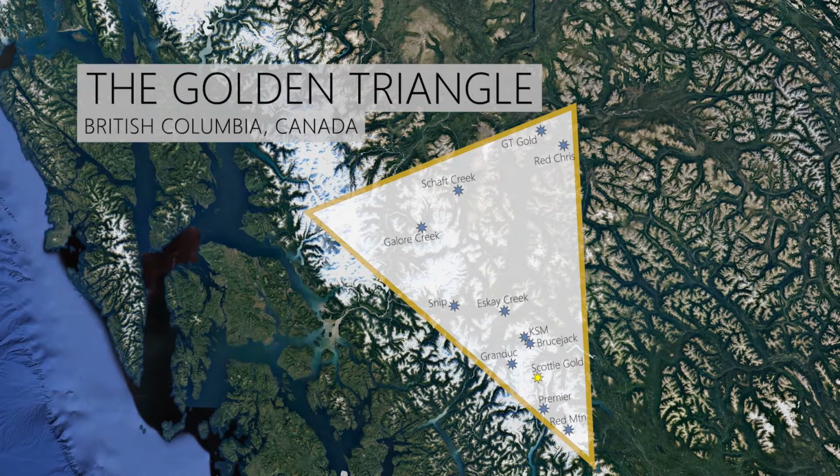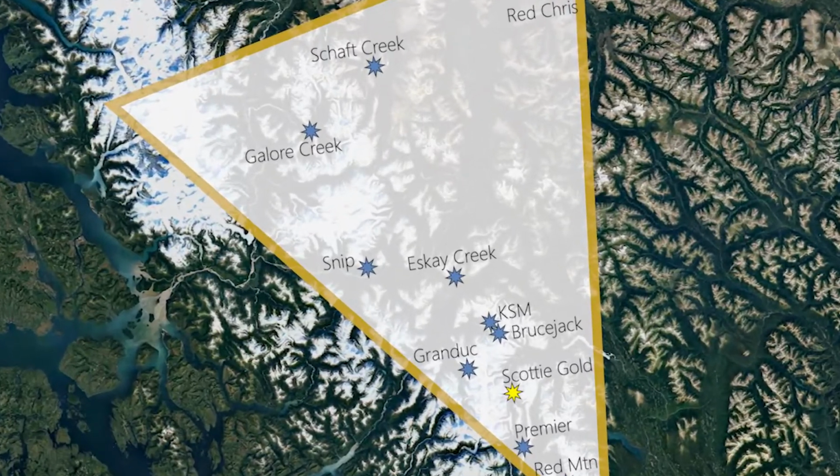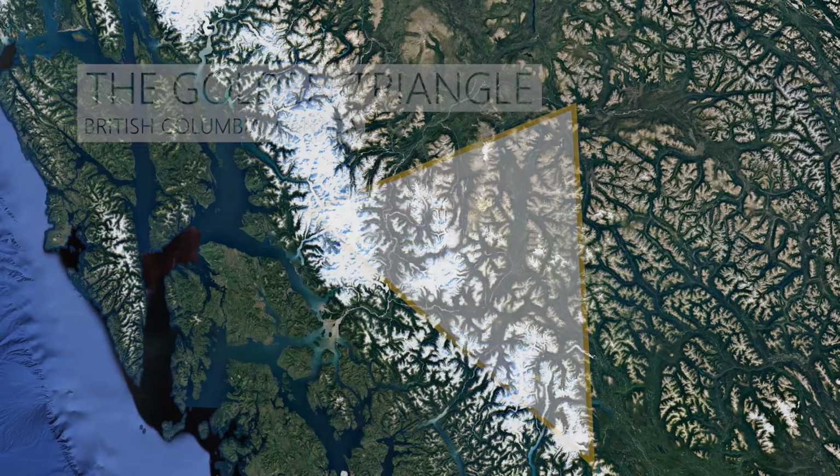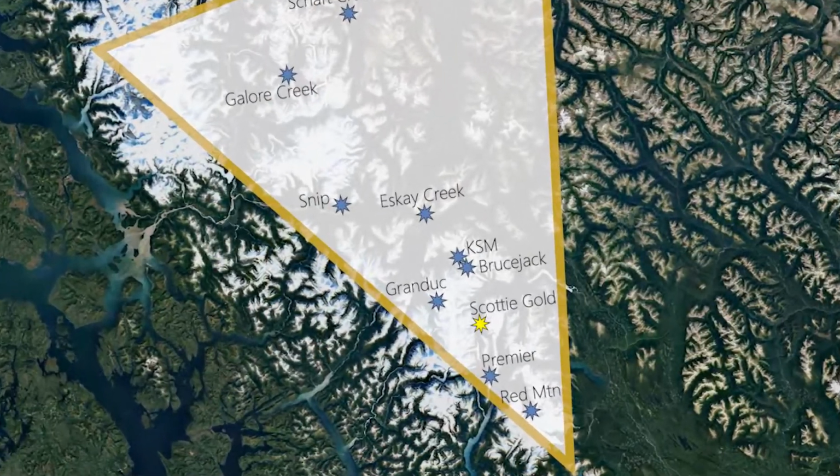If you look at the number of gold deposits, the number of silver deposits, the high-grade nature is only exemplified by the Eskay Creek mine, which at one time was the highest grade producing gold mine in the world. It's just exceptional. And nestled in here is the Scottie Gold Mine.